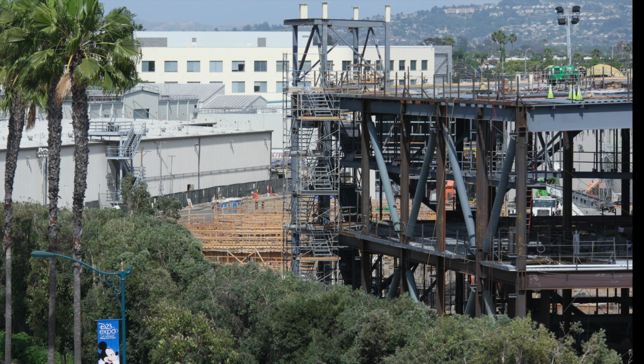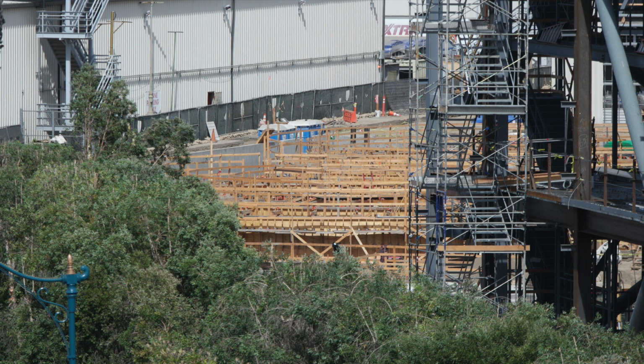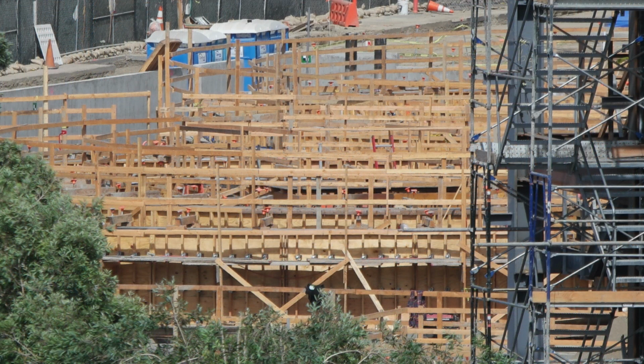Also from this angle, we can see the formwork for the Millennium Falcon attraction. If you look closely, you can see the concrete that has been added between the layers of forms. It's hard to see, but if you look at the gray color at the top of the forms, you'll be able to see it.